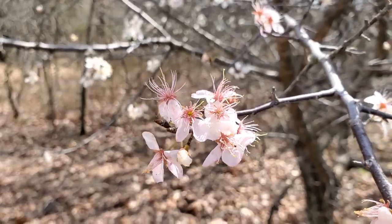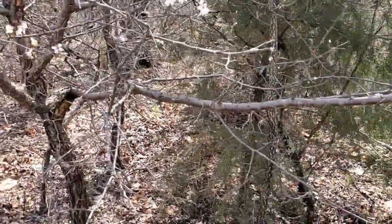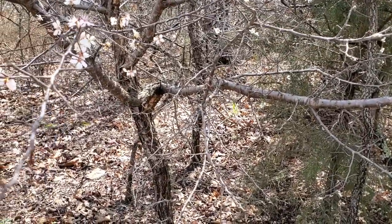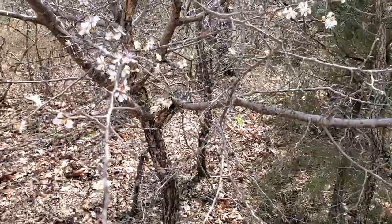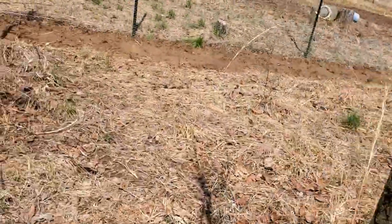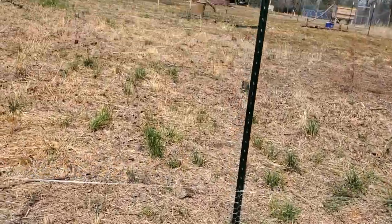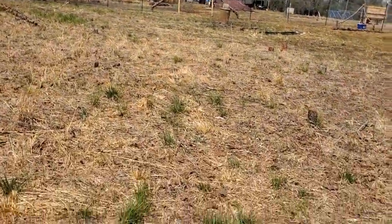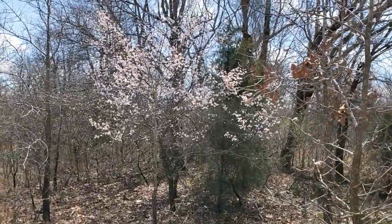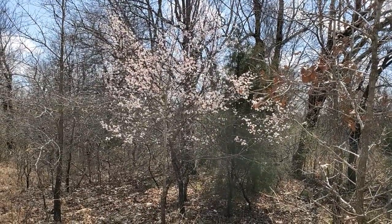But again, I'm not a tree person. I don't know. This has a very distinct smell that the sand plum does not. So I'm not sure. I don't think this is a sand plum, but again, I'm not 100% sure. And it is right at the back end of our garden. There's the gate. So if I step back and you look at it, you can see that it has a bit of a pink hue to it. I don't know if you can see it, with the sun shining behind it like it is.